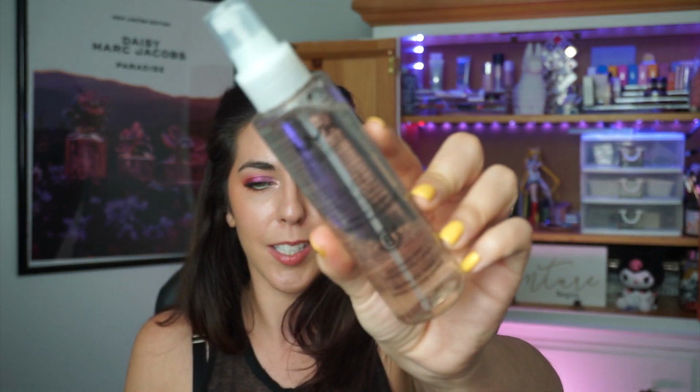Then actually, I forgot this is a repurchase also, was this guy. This is just the NYX Bear With Me, no, this is not the sativa one. This is the Bear With Me Prime Set Refresh 8-hour setting spray. I actually really prefer the cannabis version of this, but Ulta doesn't carry it anymore, and it was buy two, get one free.